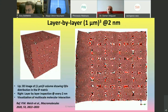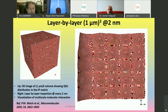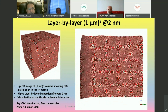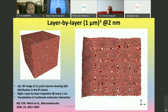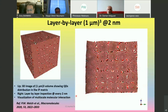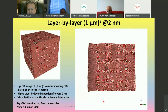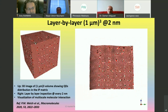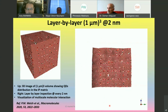Now, on the left, this is a three-dimensional image of 1 micron by 1 micron by 1 micron. But as you can see, the quantum dots are at the center, and the polymer makes this cylindrical thing that goes from one end to the other end. And we can inspect them at every layer. You see this, this is not an animation on the right side. This is actually a video of the image from this top surface here, and we're going inward in this volume, and that's how the change on this surface, as you can see, is happening.